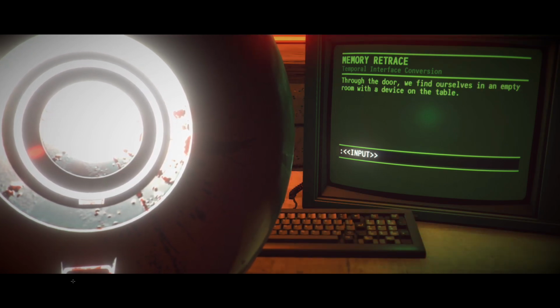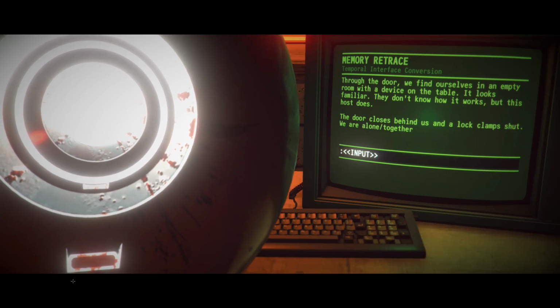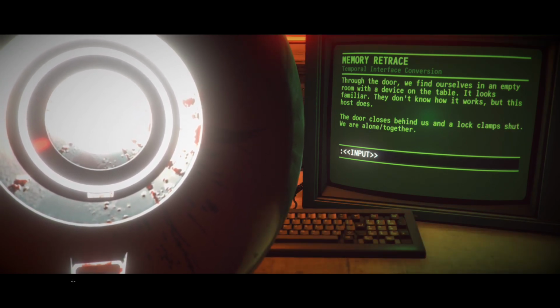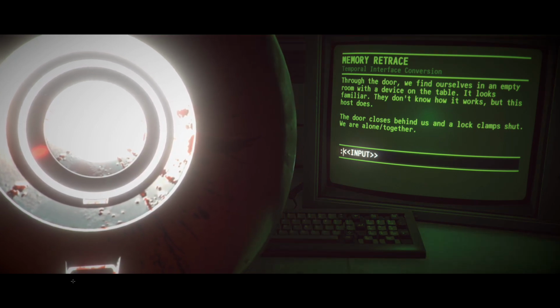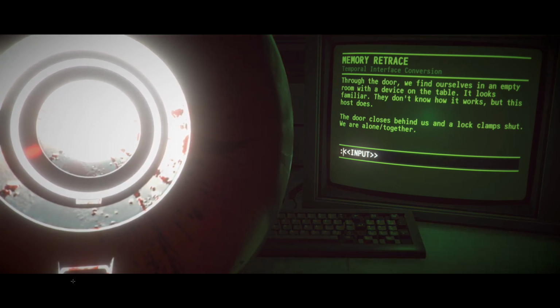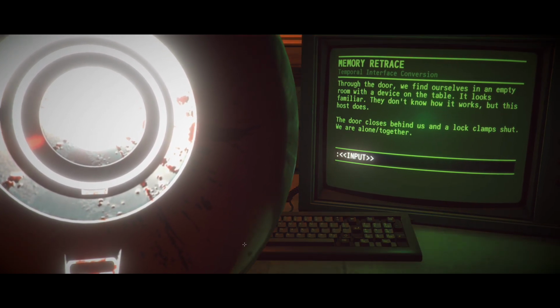Through the door, we find ourselves in an empty room with a device on the table. It looks familiar. They don't know how it works, but this host does. The door closes behind us and a lock clamps shut. We are alone together. Wait, you in here?